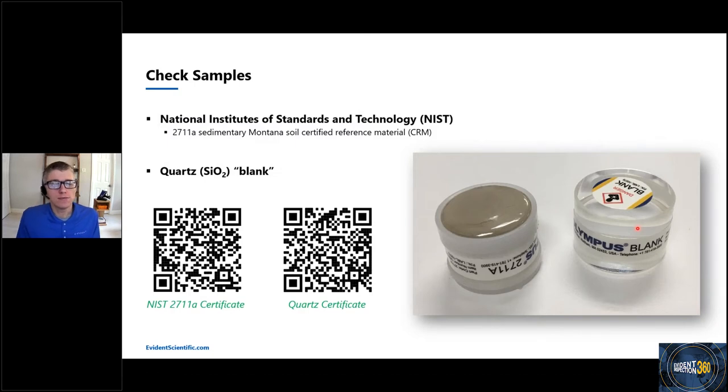Okay. Now, if you purchase an instrument from Olympus, from Evident Scientific, we include two samples with them. I showed pictures of these earlier in our data set. These are check samples. These are not calibration samples. I'll talk about calibration in a minute, but rather we would refer to these as check samples. These QR codes here will take you to the certificates for these two blanks. One's a sedimentary soil sample and one's a quartz blank.